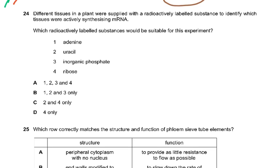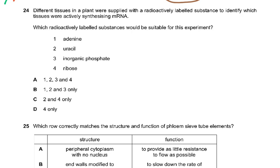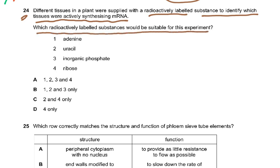Okay, then coming to question number 24. Different tissues in a plant were supplied with radioactively labeled substances to identify which tissues were actively synthesizing mRNA. Which radioactively labeled substance would be suitable for this experiment? You see, adenine is in both mRNA and DNA. Uracil is only in RNA, and ribose is only in RNA. So that is why we had to understand why C is the answer.